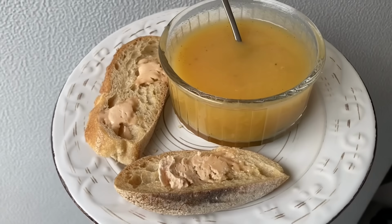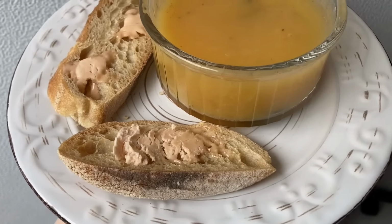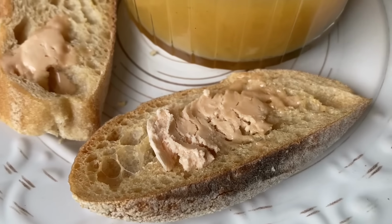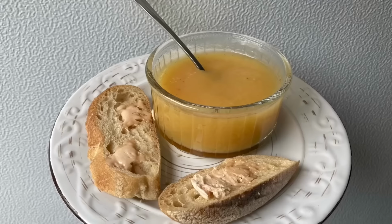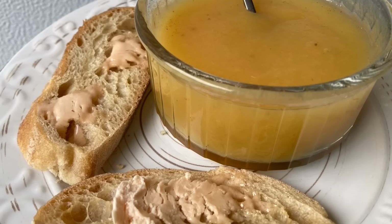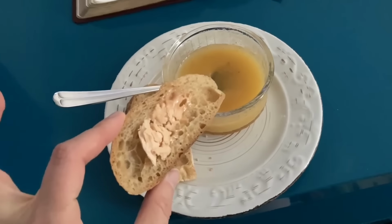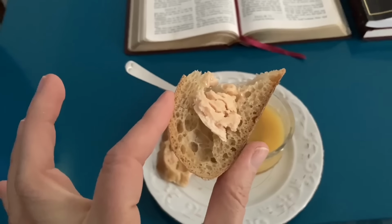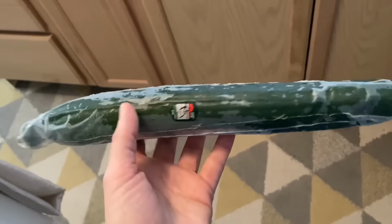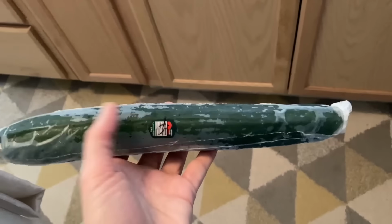All right, here is some applesauce and a couple slices of tiny bread right there. That is strawberry butter. Looking good. Like toast and applesauce. It's wonderful. I just dip my toast like that. That's good stuff. I'm gonna have to let the cucumber go. I don't think this did well in the mini fridge. The mini fridge froze it, and now the ends of it are too soft.